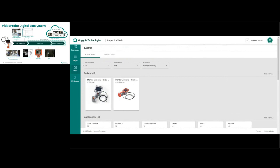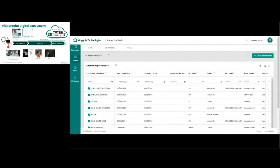So, just drawing your attention to both InspectionWorks Insight and Store. There is a free trial available to anyone out there. Just log on to inspectionworks.com, click on the free trial button. You're invited to type in your email and run through a simple process where you set up your name and your account name. Within a few clicks of a mouse button, you're able to perform the kind of demonstration that you've just heard Dennis take you through, uploading information from up to 5 MVIQ or Mentor Flex devices and experiencing this space for yourselves.